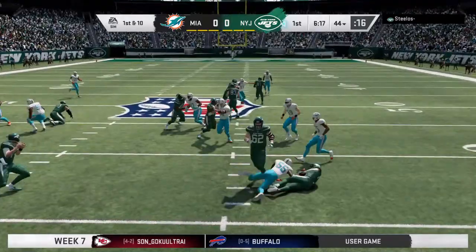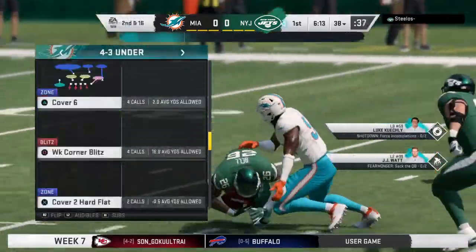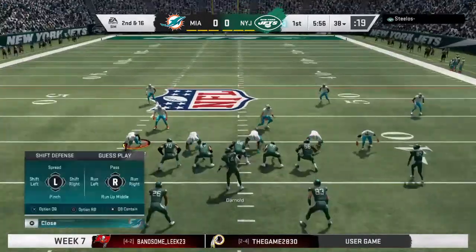Now a first down carry by Bell. And that play going absolutely nowhere as he's belted before he could get out of the backfield. Call it a loss of 6 on the play. And it'll be a put the ball in your face and lead it up.